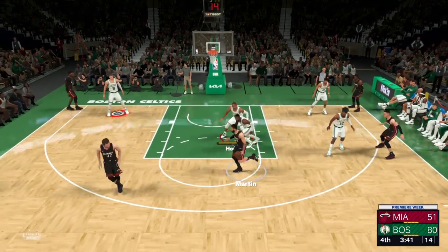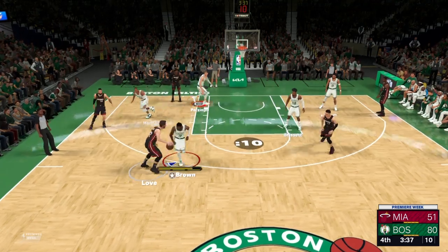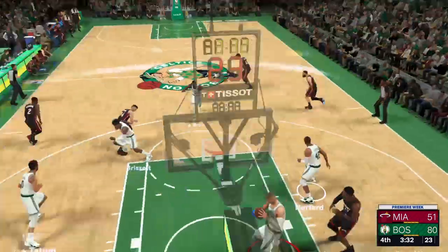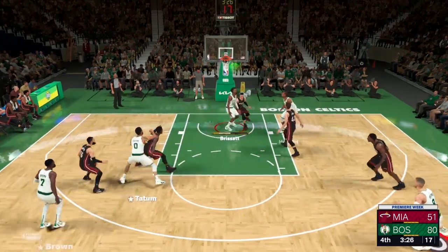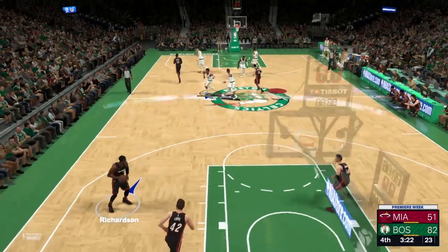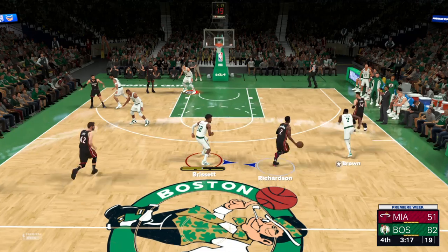Right side, Martin. Love outside. Pass to Hero. Trying to get something going. Boston grabs the miss. Porzingis has got 9 rebounds now tonight. Here's Brissett. And the layup is good after a nice lead pass. The ball movement on this run has been fantastic and is a big part of why they've been able to get these good looks.